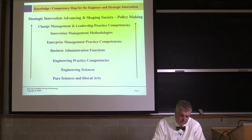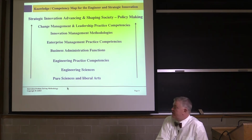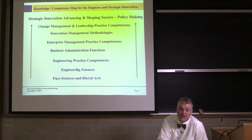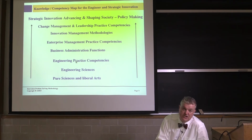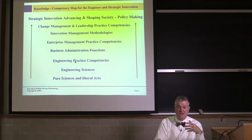I created my own hierarchy here of knowledge. So I basically said, these are the guys out of high school. This is where you have your first degree, bachelor's degree. You have a long way to go before you start managing innovation and enterprises with an engineering degree. Here then you become a practitioner engineer. So there you could become a mechanical engineer. You could specialize in aerodynamics. You could specialize in energy systems.